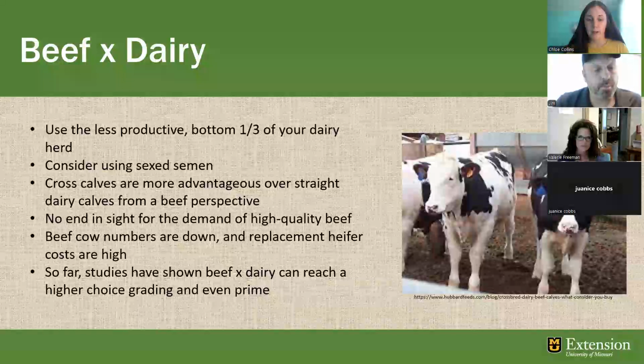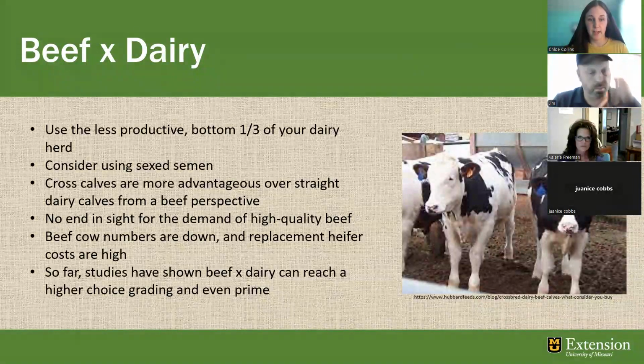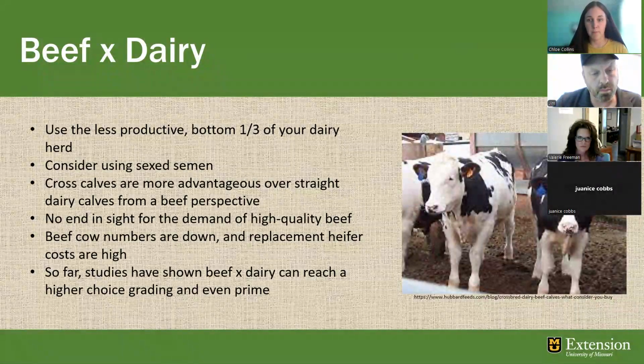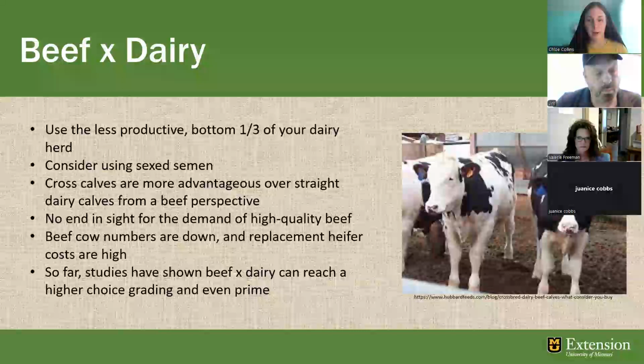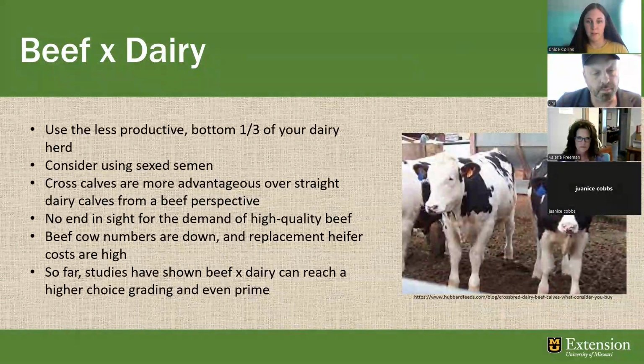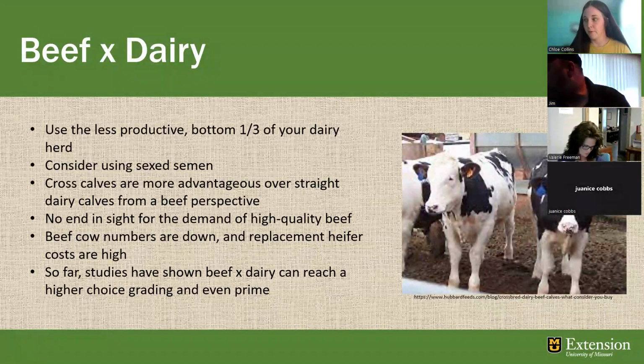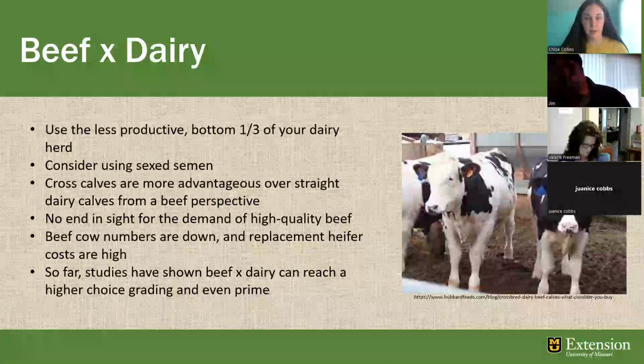They are more advantageous over just straight dairy calves from a beef perspective. Once you add in those beef genetics, you're going to have a better gain ratio, better marbling, all the things that our packers or our consumers think of as a priority when they're buying beef. And like we just saw in our graphs, that demand for beef is going up. We don't see it coming down anytime soon. So why not take advantage while we can?